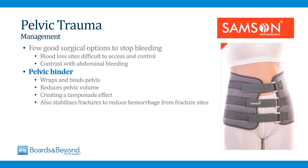Unfortunately, in pelvic trauma, there aren't many good surgical options to stop pelvic bleeding. The sites of blood loss are hard to identify and to control during surgery, and this is very different from abdominal bleeding. In the video on abdominal trauma, I talk about how patients are often taken to surgery for abdominal bleeding. That's not the case for pelvic trauma because surgery usually isn't very effective.